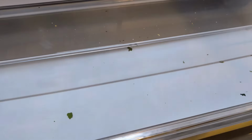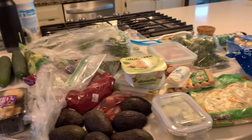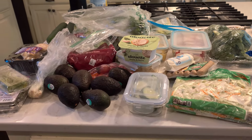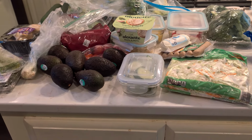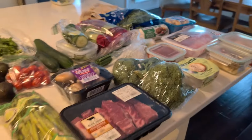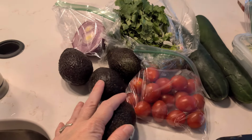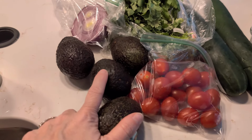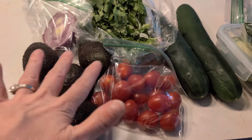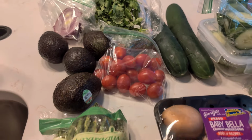Let's get started. I removed everything out of our produce drawer and look at all of that. All right, I'm gonna organize it and we're gonna assess what we can make this week with all of this. So I got some organization done here and now I can come up with the menu. So starting here, I have all the ingredients to make guacamole, and we have enough cucumbers that we can use those as our chips. So nice and refreshing, nice homemade guacamole. That's gonna be so good.